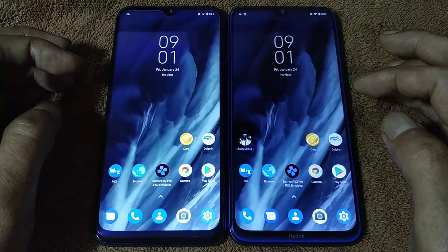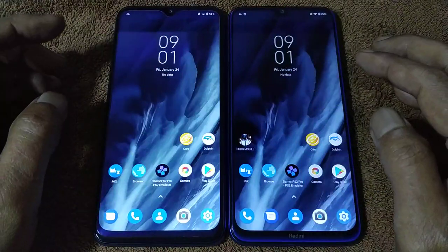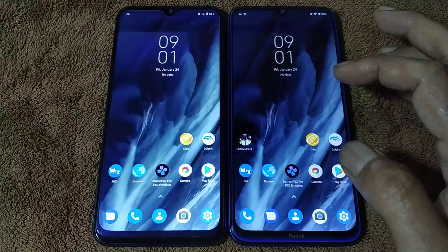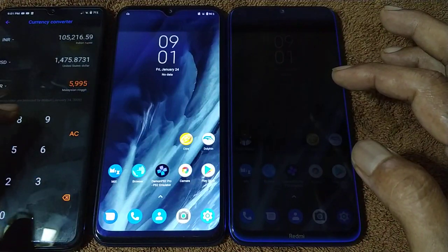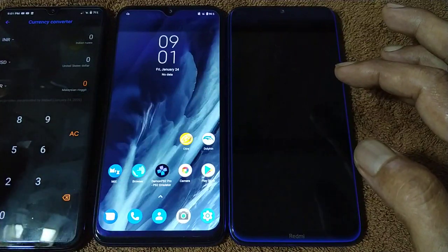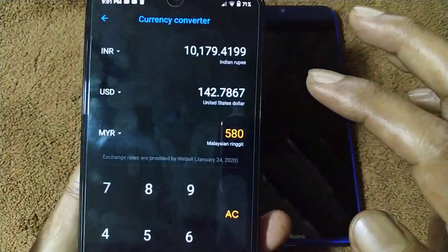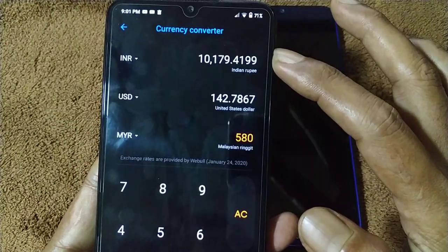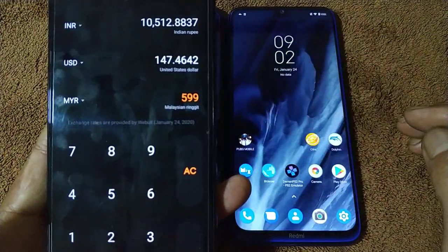And for those of you who want to upgrade, hell, it's hard to choose. Both are cheap right now. In Malaysia, the 4/64 variant is around 580 ringgit. This is the Malaysian price, 580. The Note 7 4/64 is around 142 USD or 10,000 rupees, Indian rupees, for the Note 8. The cheapest one you can get is 599, more or less the price.